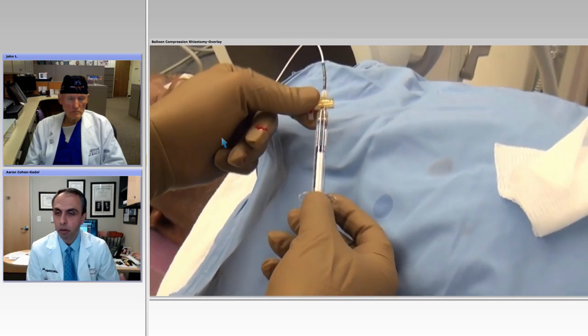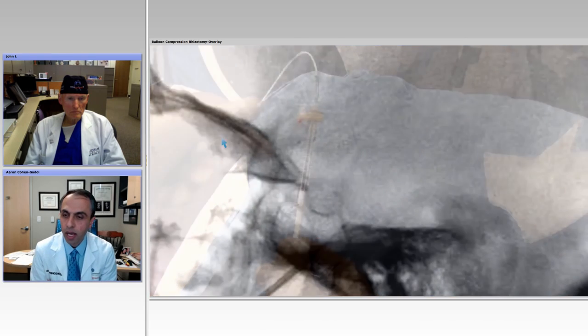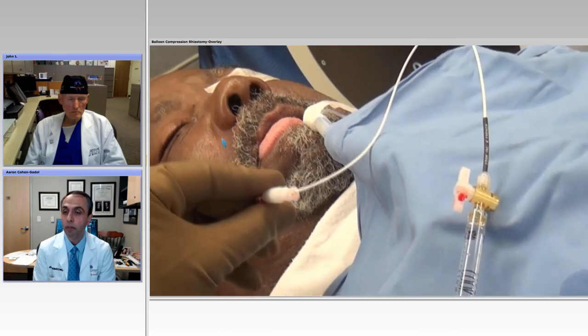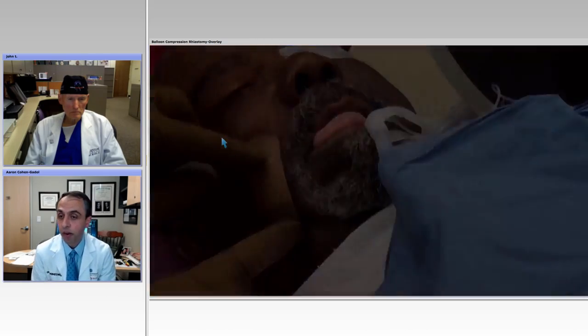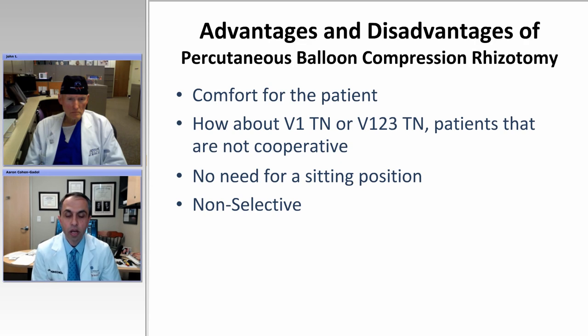And we usually inflate the balloon for about a minute and a half, and then it's deflated, and x-rays are performed to assure that everything is deflated, and then the whole apparatus is removed, and we're done. Really 5 minutes. The patient is asleep, very comfortable, and we have had very good luck performing this procedure with minimal complications.